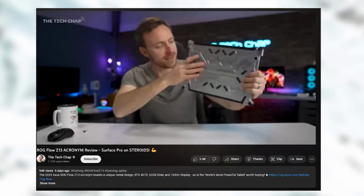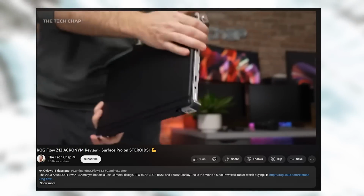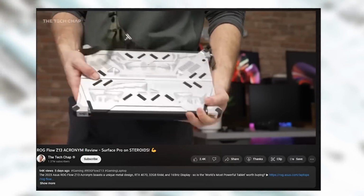But what do you reckon? Would you be tempted to buy something like this? Or do you think perhaps it's a bit of a gimmicky design? Let me know what you make of the Flow Z13 in the comments below.